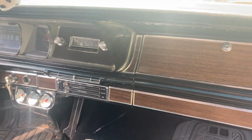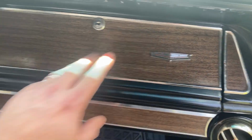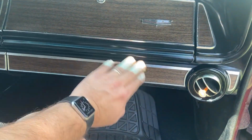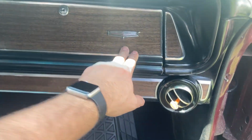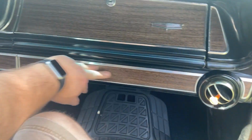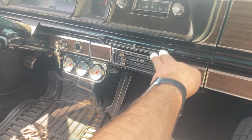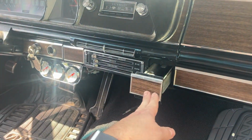So, as you can see, the Caprice emblem is here. The console that's in the parts car has a Caprice emblem on it. Where the Impala came with brushed aluminum trim here, and would have just had a painted glove compartment door. So this car has the wood grain trim, and this is a factory air conditioning car. And as you can see, it's got the vents already made into the dash. And on the factory air cars, they had 2 ashtrays.